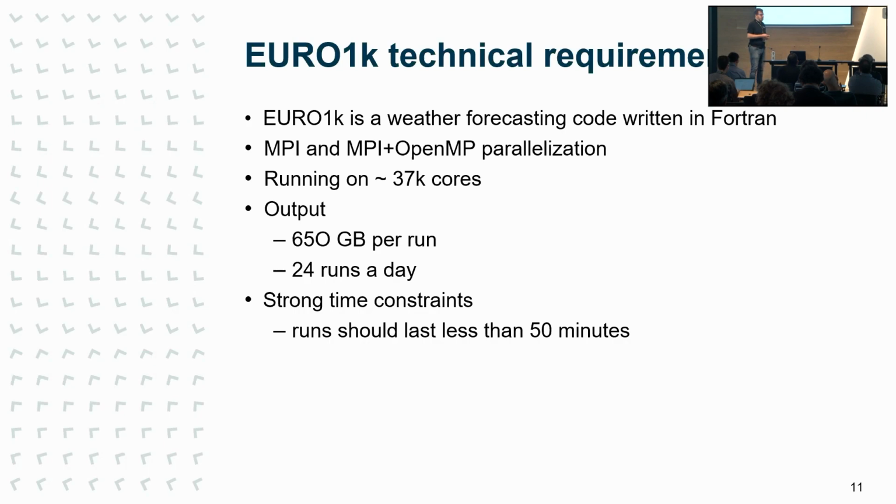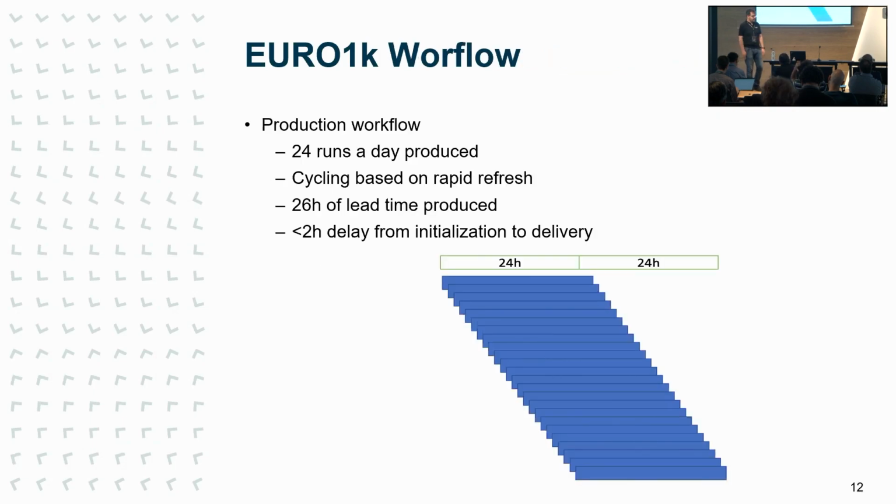Euro 1K is running approximately on 37,000 cores. And we are producing 650 gigabytes per run, but we have 24 runs a day. So in fact, we run each hour, so the machine is never stopping. It's streaming data, so we need to take the data, post-process, remove it, and work in this model. And as I was telling, we have really strong time constraints where a simulation should not run more than 50 minutes to have a little bit of time for the pre-process and post-process and to continue and to jump to another one.